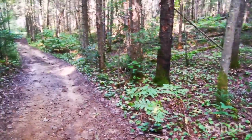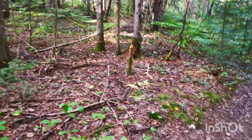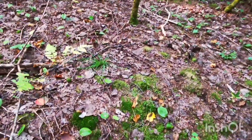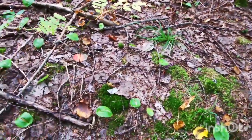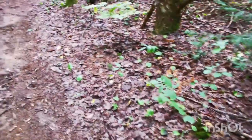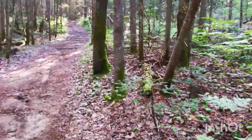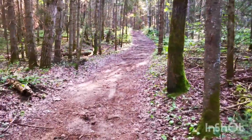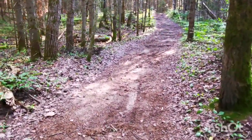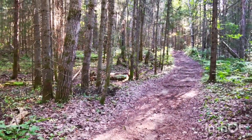So we don't need to go further. We need to go back up there anyway. So all these little leaves on the ground look like mushrooms, and then you look closer and oh, Ellie. Ellie. We found a few cool things though, and I really needed to get out. Enjoy some of this beauty.